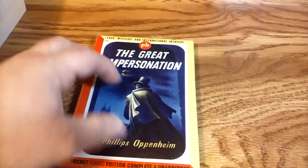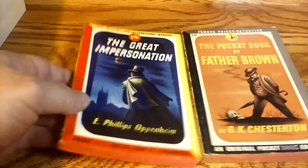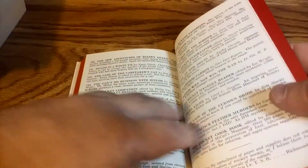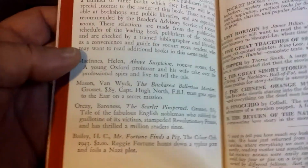These old pocket books and other publishers back then, they had a lot of interesting touches. It's very elegant, these red end papers. And all the printing information is crazy. And even at the back, they'll have descriptions, a list of pocket books, and book number 1 was Lost Horizon.